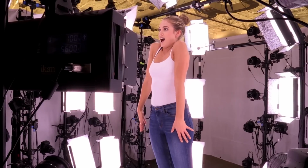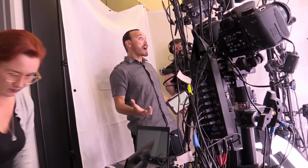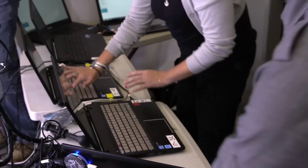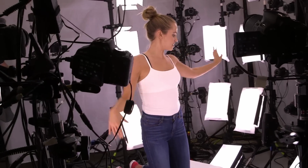Excellent. I was in this room for about 7 minutes doing a bunch of different facial expressions and body movements so the cameras could catch every little detail about me. That's it, eyebrows up. Talk about being in the spotlight. I can't wait to see how I will eventually translate into the game, and being the first women's basketball player to ever be scanned is pretty dope.